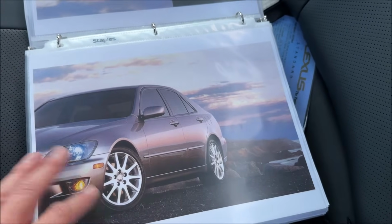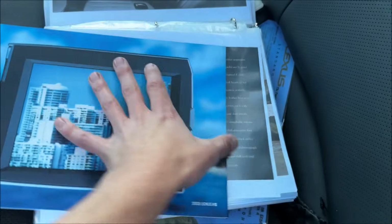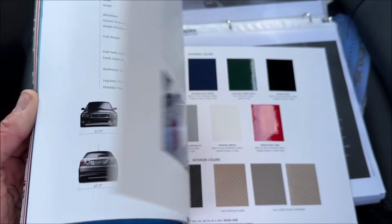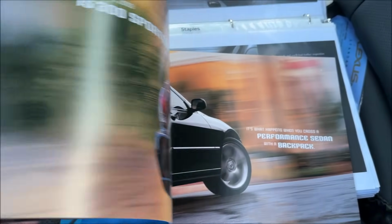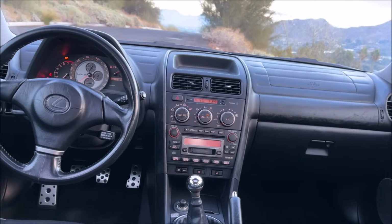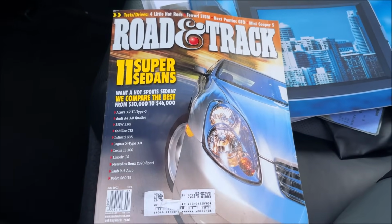This was a cool brochure that I found specifically for the SportDesign. Lexus didn't have a lot of literature dedicated to that specific trim level. In fact, if you look at the 2003 brochure, which is here, the SportDesign wasn't even mentioned in there. And so that's perhaps why Lexus had to publish a second, smaller document to promote that vehicle. But really cool to thumb through this. Some of these early IS300s had a navigation system that was kind of innovative for its time, because it was actually a retractable little screen that would pop up from the center of the dash when you needed to activate it.